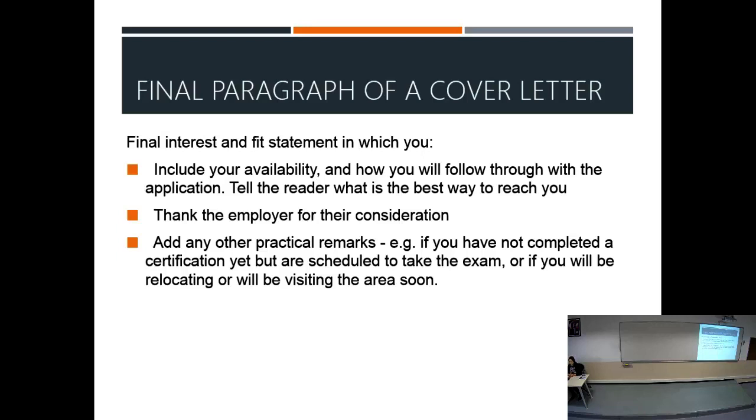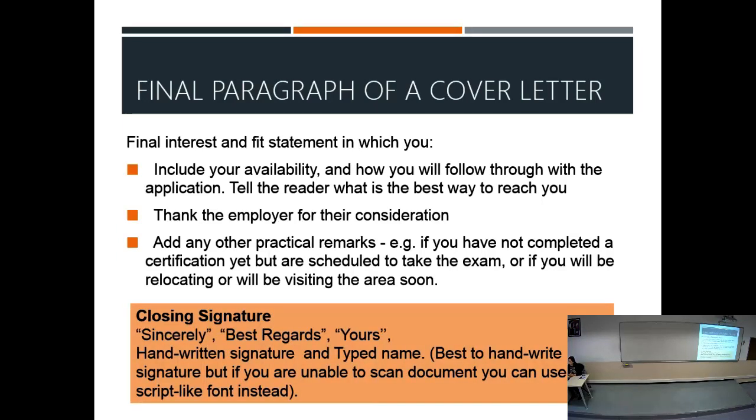And in the final paragraph of the cover letter, you are writing your final interest and fit statement, in which you include your ability and how you will follow through with the application. Tell the reader what is the best way to reach you. Thank the employer for their consideration. Add any other practical remarks, such as if you haven't completed the certification yet but are scheduled to take the exam, or if you will be relocating or will be visiting the area soon, you can always include the remarks. And for the closing signature, you can use sincerely, best regards, yours, and handwritten signature and type the name. So it is the best to handwrite the signature, but if you are unable to scan the document, you can use script-like font instead.